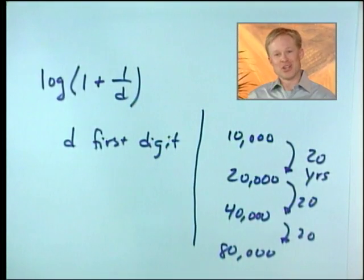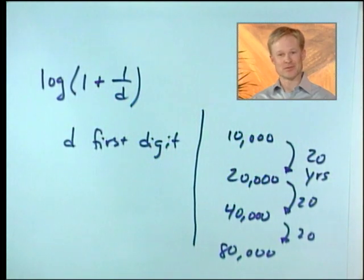Well, they ran Benford's law on his data, and guess what? He didn't have near enough 1s. So they caught him. He was arrested for fraud.